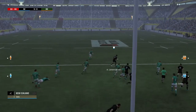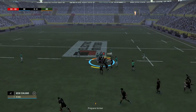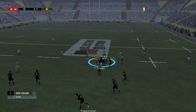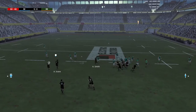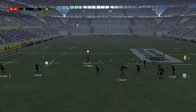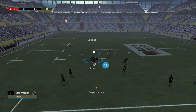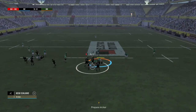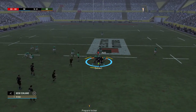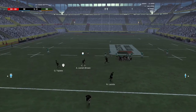Opportunity out wide. They are in place for the move. Everyone needs to time his run correctly. The attacking team keeps the ball. Smith makes a pass. A ruck's formed. Terrific tackle by O'Mahony. The ball is out for the scrum half. They're scrapping for the ball. And they fly into the ruck. Ball still in their possession.